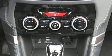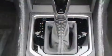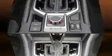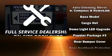Subaru also prioritized safety and security with features such as dual front impact airbags, traction control, brake assist, and 4-wheel disc brakes with ABS. Adaptive Cruise Control maintains a preset distance behind the car ahead of you, simplifying highway driving and enhancing safety.